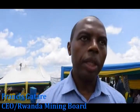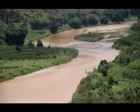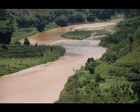Mining activities are very important for the preservation of rivers and river streams because mining requires water for processing of minerals, especially washing the dirt, separating the dirt from the valuable mineral ores. So water is important for mining, but when mining is not done professionally, it can also cause damage to the river streams and other sources of water.